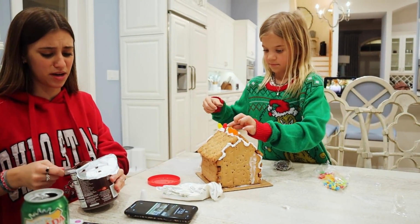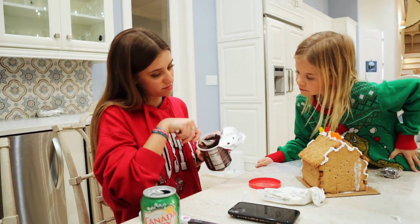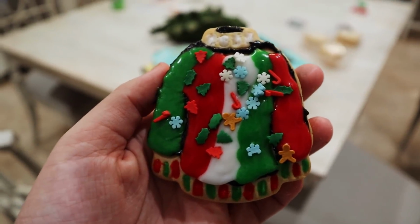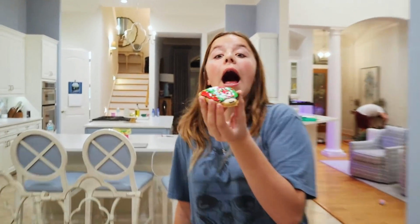Girl, I think this stuff expired. It's not sparkly. What, you're using old frosting? No, that's the one you use on the cake, isn't it? We have pink frosting in there that's new, strawberry. Really? Yeah. All right, this is my ugly Christmas sweater, I would say. It looks pretty ugly, and that's what we're going for. I put a lot of frosting. I'm craving sweet, so I'm gonna have to have some. Mm.